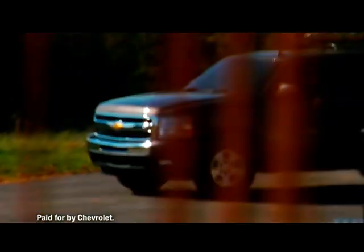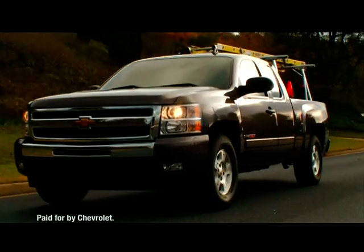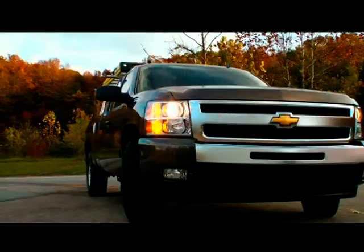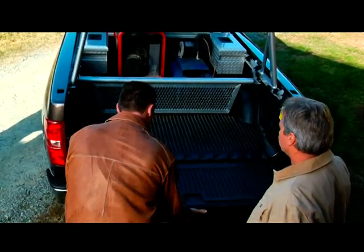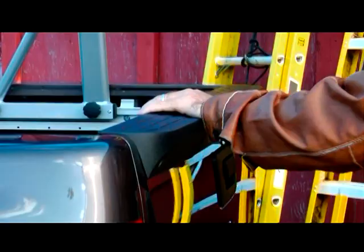So far, the all-new Silverado has lived up to its reputation for hard work and power. But something tells me that there are still plenty of things to learn about this amazing truck. Why don't you open the tailgate? Okay. Open her up. Yeah. I got it. All right. Now close it. That's a lot easier.